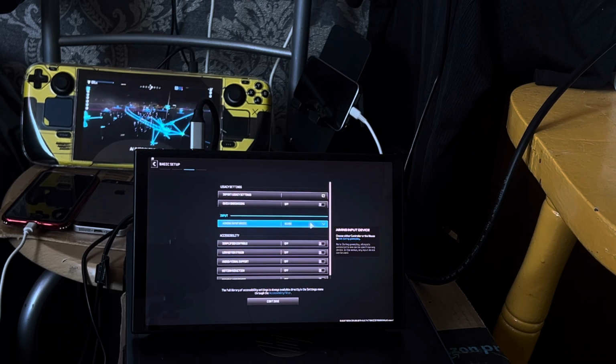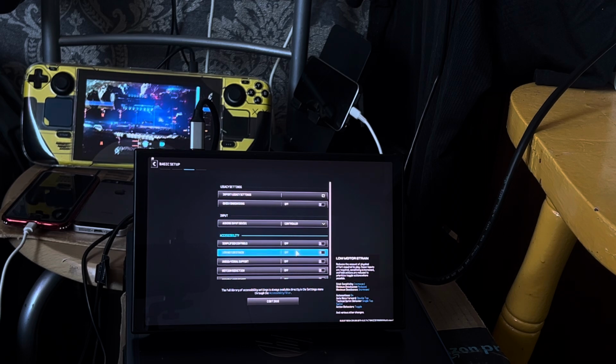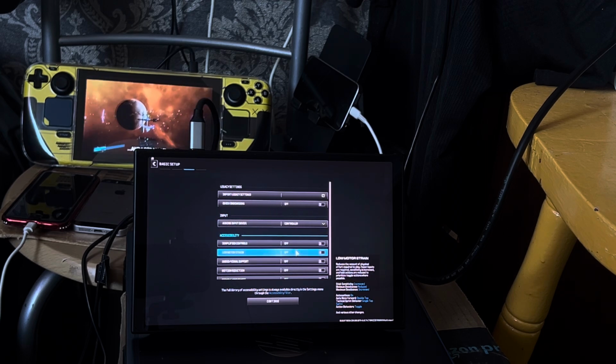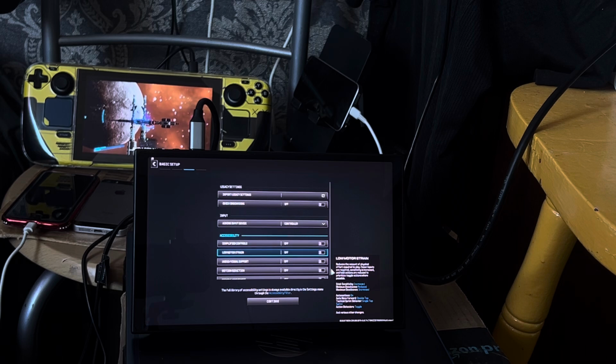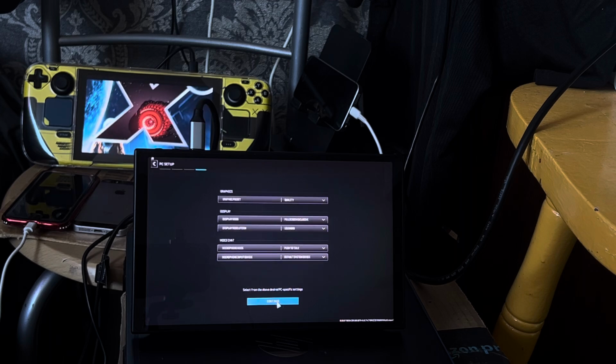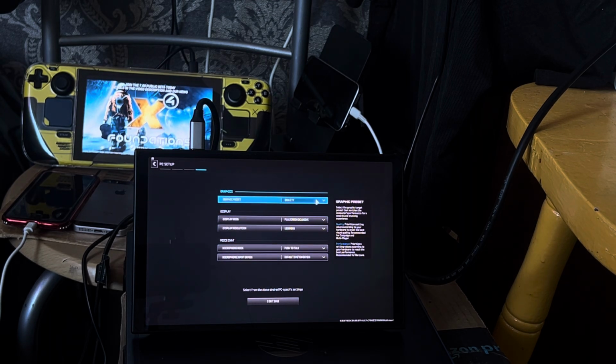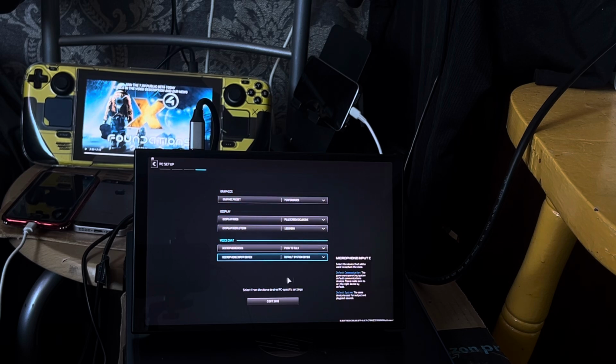Wait. It says input device as one controller. Oh my words. Damn. There's no way for me to go down on this thing. Right. Yeah, it did try to say the mouse thing. Preset is quality. No, I want performance. Right. What's this? Full screen exclusive. Yeah, that will do me fine.